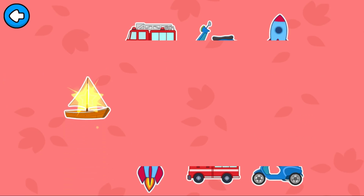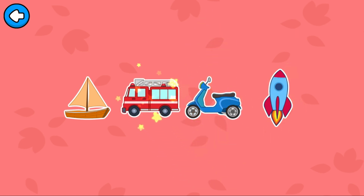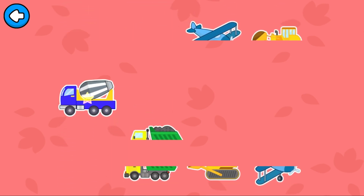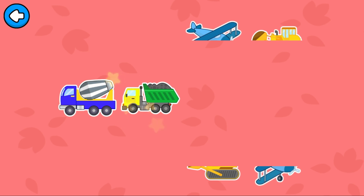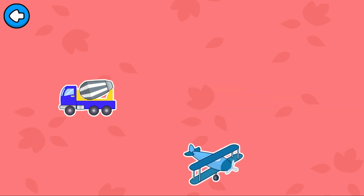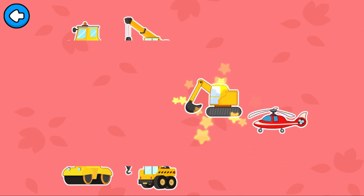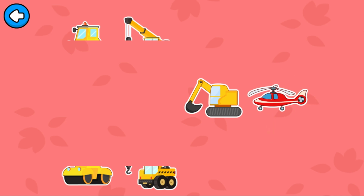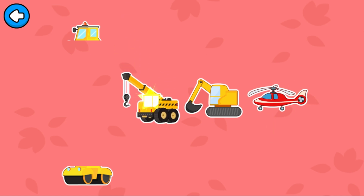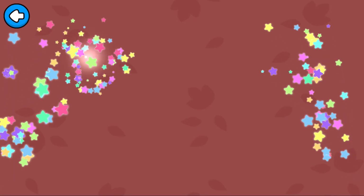Join the boat. Rocket. Motorcycle. Fire truck. Join cement mix. Dump truck. Keep going. Bulldozer. Plane. Match the halves. Good try. Excavator. Helicopter. Crane. Road roller. Very good.